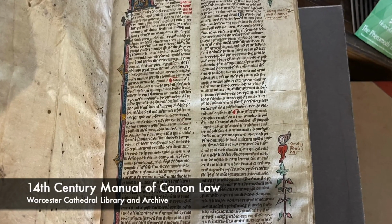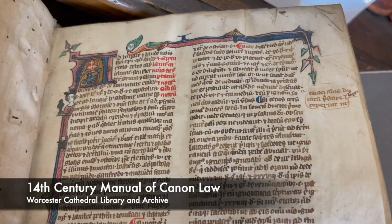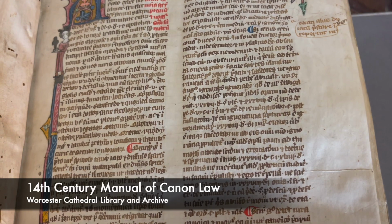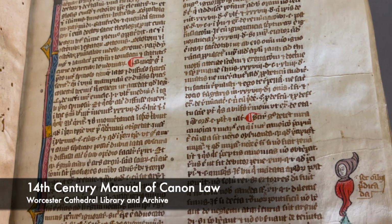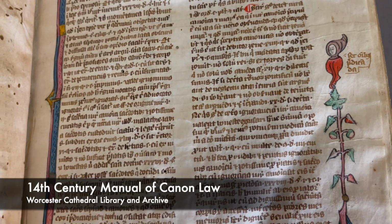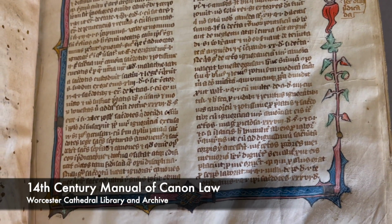And again, another lovely little cartoon character you can see in this. Goodness me, when does this date back? So this dates to the 14th century. Again, it's a manual of canon law, so sort of church law, and lovely decoration from that sort of century. All little funny faces all around the edges of the first page.